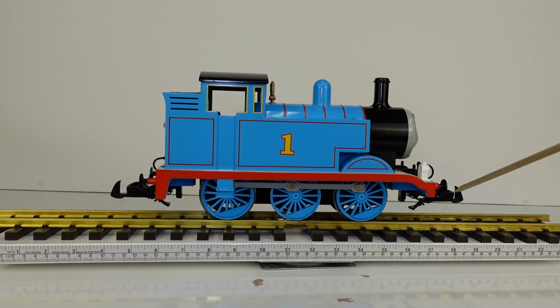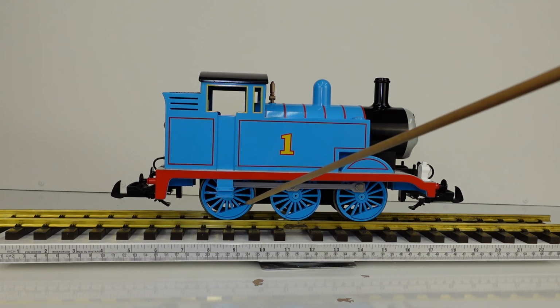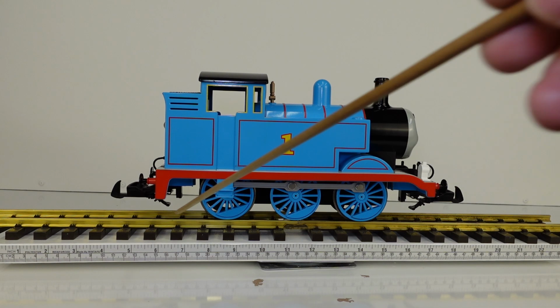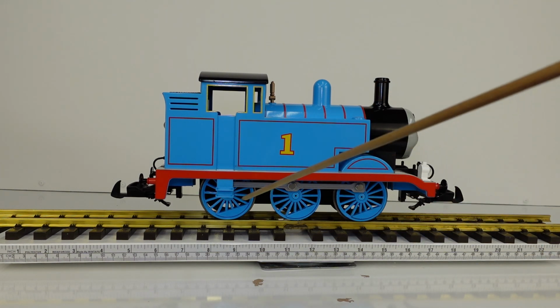As we said earlier, he's based off the E2 class, so that is an 0-6-0 steam locomotive. So 0-6-0 means that there are no leading wheels. There are 6, 3 on each side, drive wheels here, and then no trailing wheels. So 0-6-0.